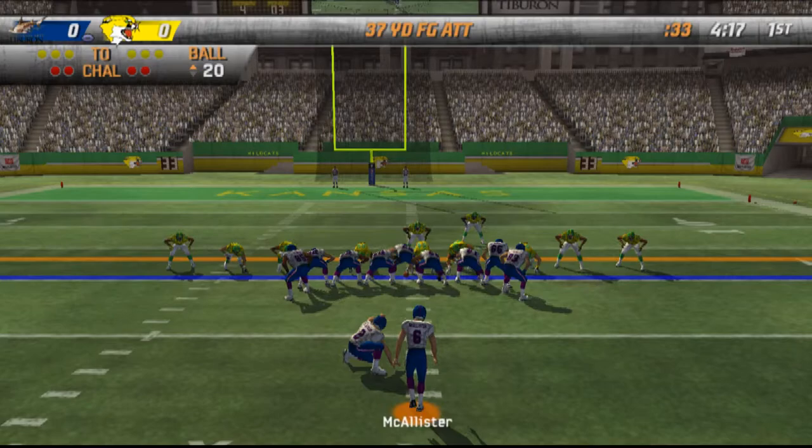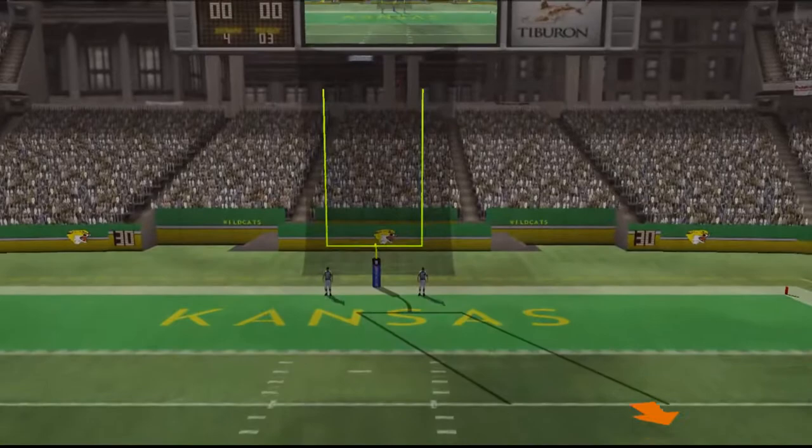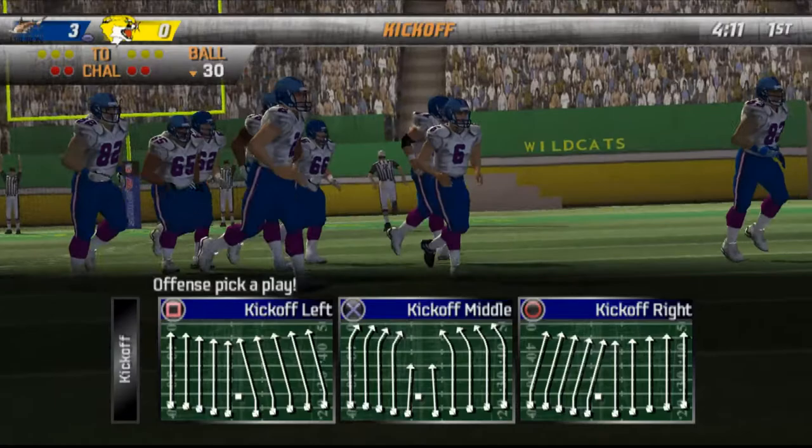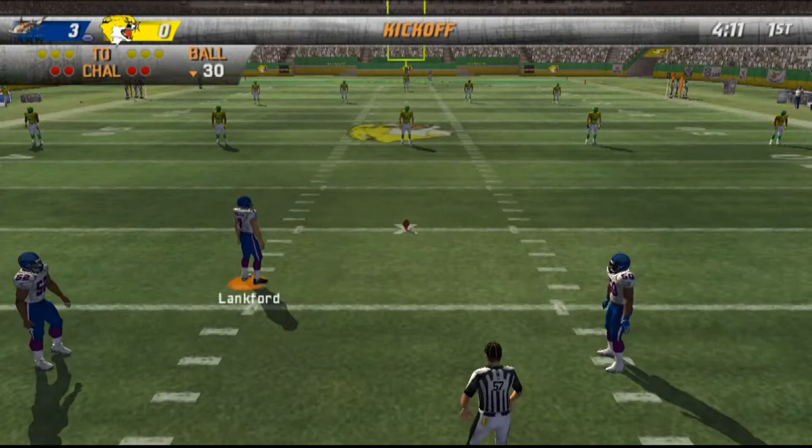McAllister will try to give his team the lead on this field goal attempt. The veteran kicks it through, and they come away with a field goal on their first drive of the game. They established some things on offense, and they got 3 points out of it. I'm thinking that we're going to see a lot more points out of them before this one's over.